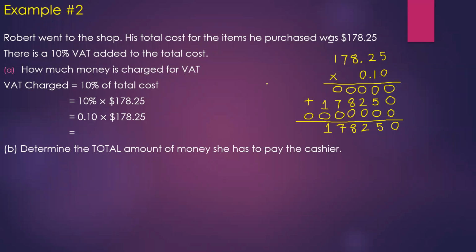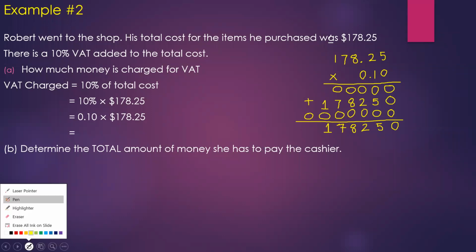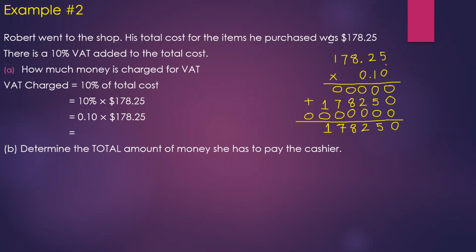All right, so how many times are we gonna move the decimal point? 4 times. 4 times, very good. So it's gonna be 1, 2, 3, and 4. So we're gonna move the decimal place 4 times. Okay. So how many times we're gonna move the decimal point? Because there's 4 numbers behind the decimal point.